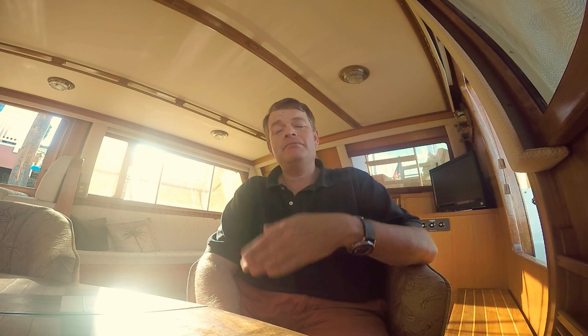So the type of boat this is called a trawler, a Sundeck trawler, but it's really a motor yacht. It's got an aft Sundeck, which we'll show later. It's not a trawler because a true trawler has got round bilges, and this vessel's got square bilges, which gives her more initial stability, but not so much ultimate stability.